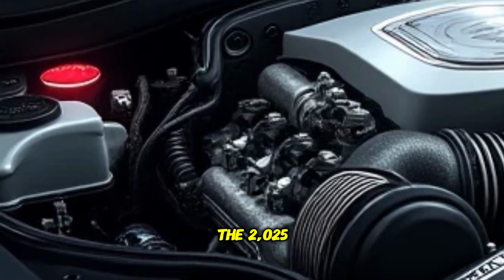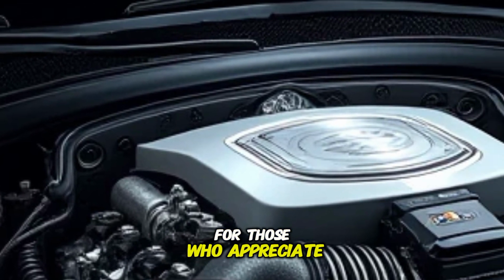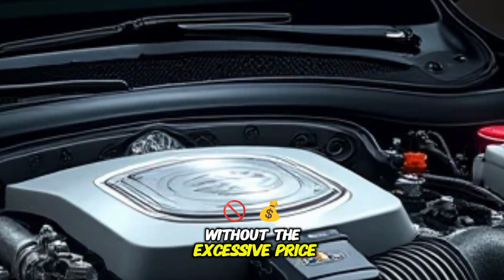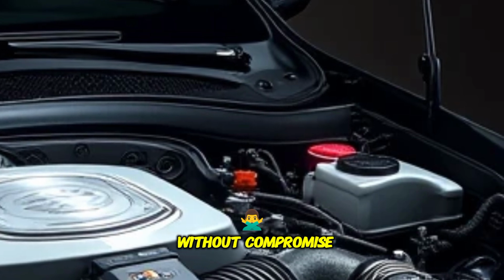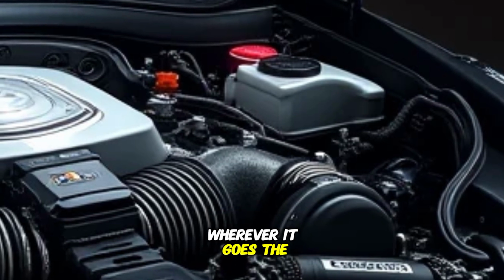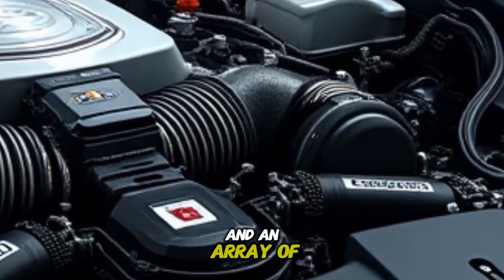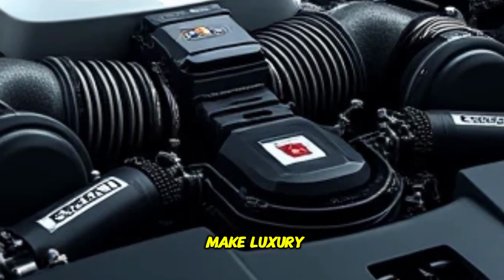The 2025 Cadillac CT4 is the perfect car for those who appreciate luxury without the excessive price tag, those who want performance without compromise, and anyone who loves driving a car that turns heads wherever it goes. With a competitive starting price and an array of trims and options, Cadillac continues to make luxury more accessible to a wider audience.